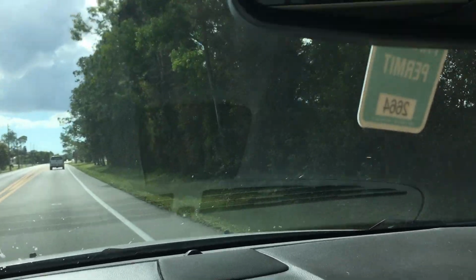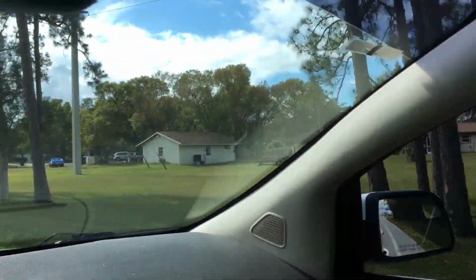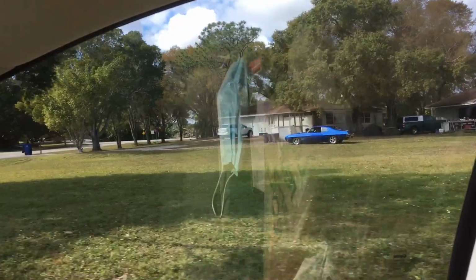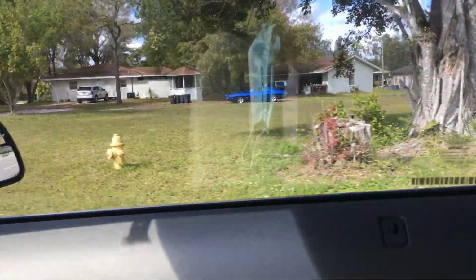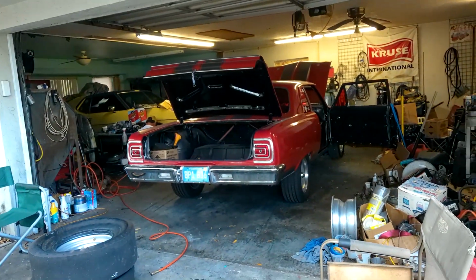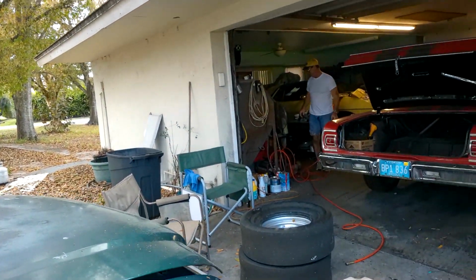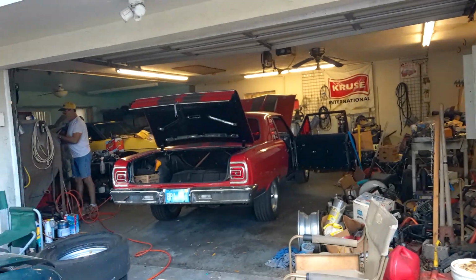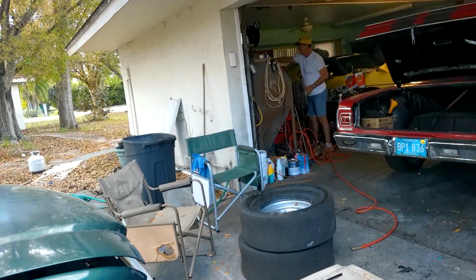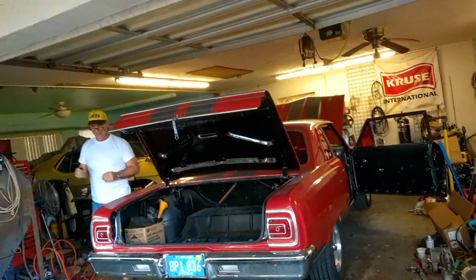Alright, I was just going down this road and I passed a GTO in the backyard of somebody's house, and I'm gonna stop in here. So we saw a garage door opened up and a blue GTO in the front yard, and surprise, surprise, when we come up and asked the gentleman if we can talk to him about his GTO, a garage open, and there are two race cars in here.